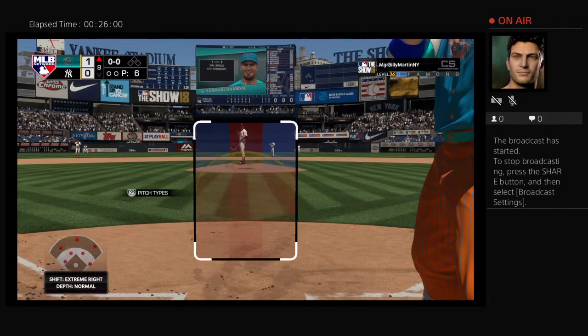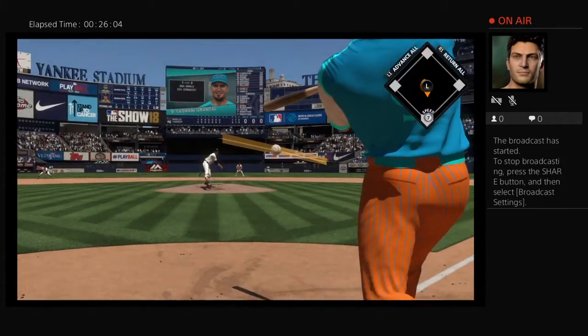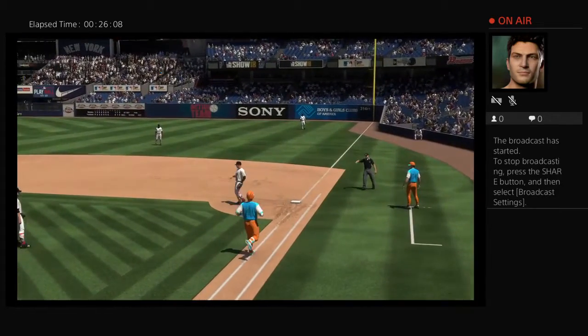So digging in now, Yasmani Grandal. He'll start things out for us here in inning number 8. Seared down the first baseline. The tag, and he is out.